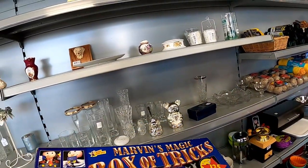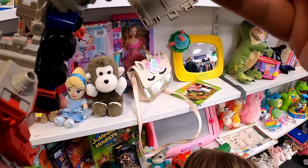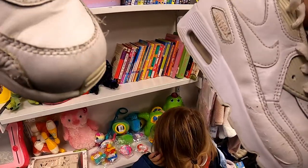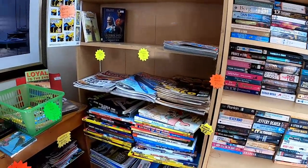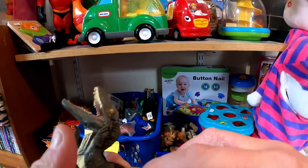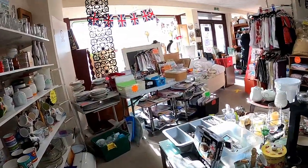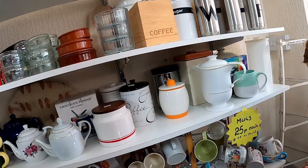You remember that one? Is it a bit too? We got a lid. £3.50.